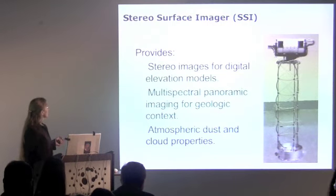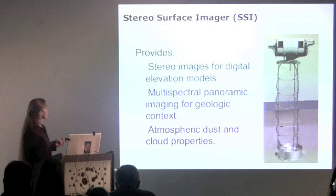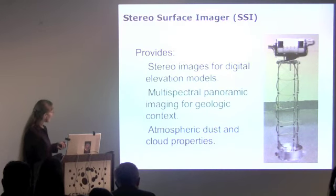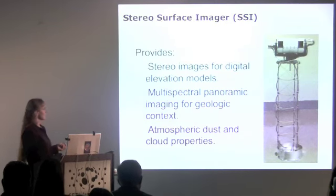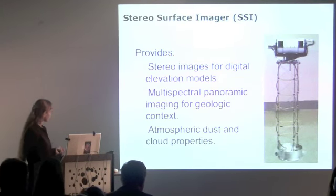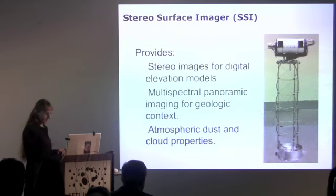Just to go into a little more detail about the instruments, there's a surface stereo imager. This is an imaging system that provides stereo images for making digital elevation models and panoramic imaging. It's also multispectral, which provides imaging for geologic context and information about the mineralogy, and can also be used for getting atmospheric, dust, and cloud properties.